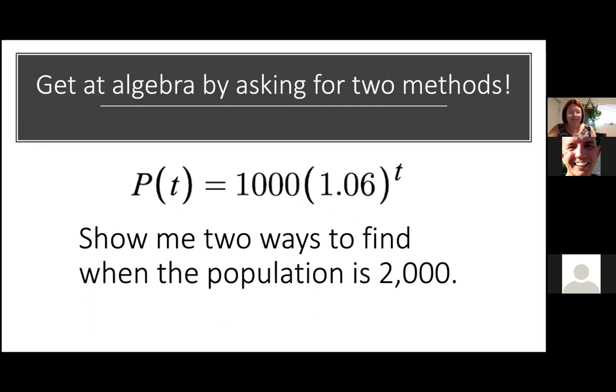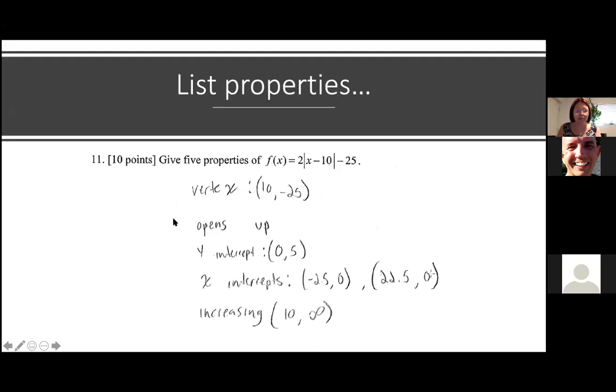And then often I'll find that they'll show me how to solve this problem with two different logarithms. They'll do it with a natural log and a regular log, right? They've shown it to me twice with algebra. So it's really interesting to see what they come up with, but I want them to have multiple methods to solve problems. So I really like this kind of question as well.